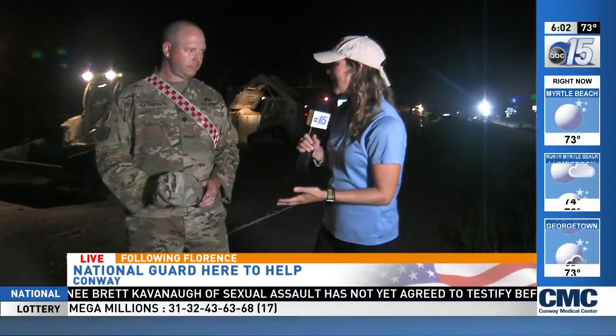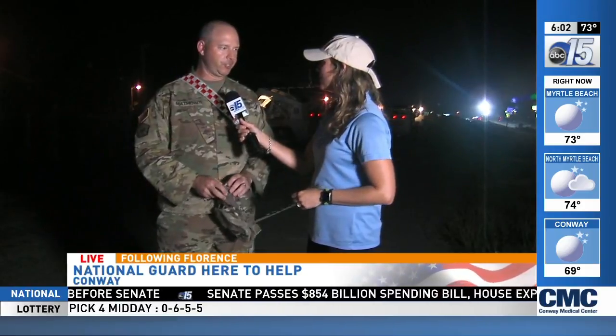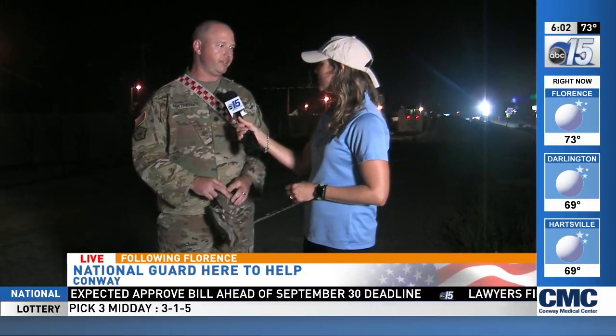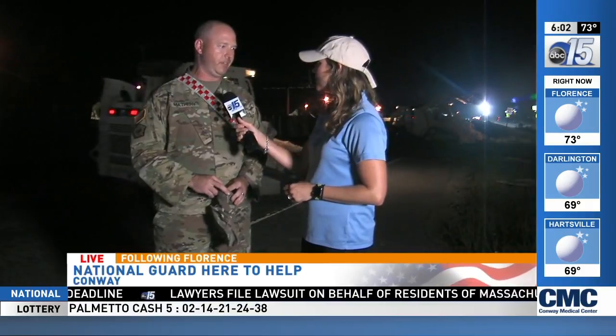That's right, you saw the overhead view. Now we're down on the ground, and I'm with Lieutenant Corporal Matheny. Talk about the massive effort you guys have put into this work. We absolutely have, and we're just a small part of Team South Carolina. What you see behind us is elements of two of our National Guard engineer battalions, and these guys are putting out maximum effort, working around the clock to keep the citizens safe.